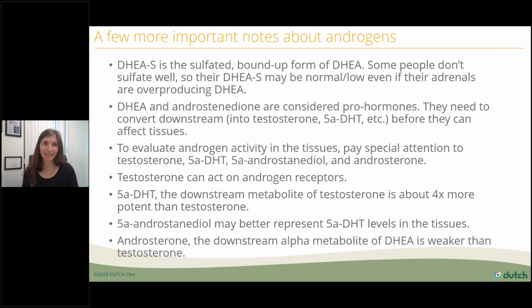Number one, DHEAS is the sulfated, bound up form of DHEA. And some people, they don't sulfate well. So it's possible that someone's DHEAS could be normal or low. Let's say we measure in the blood, their DHEAS comes back normal. It could come back normal even if their adrenals are overproducing DHEA, because if they're not sulfating well, you're not going to find a lot of it in the sulfated form.